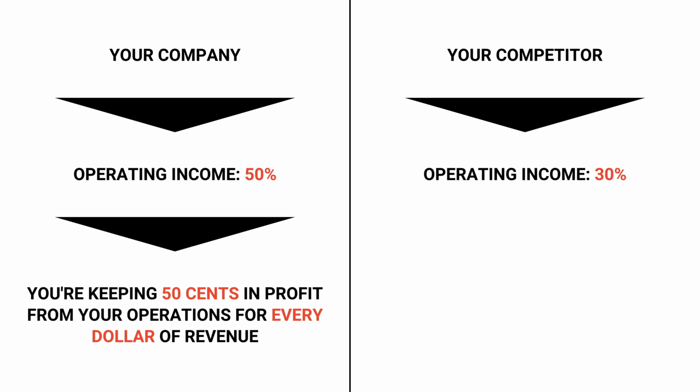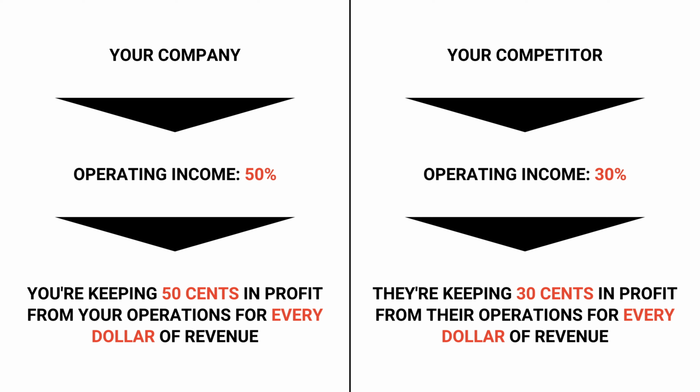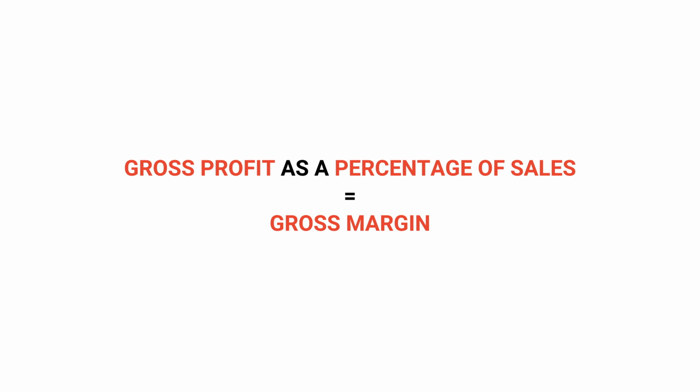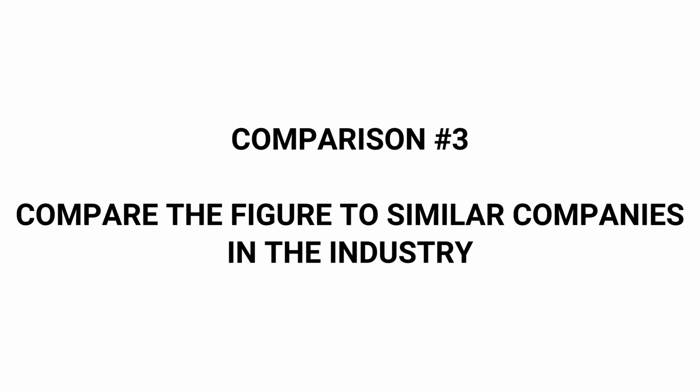You are keeping 50 cents in profit from your operations for every dollar of revenue you make, while your competitor is only keeping 30 cents. When you express operating income as a percentage of sales, it's called operating margin. When you express gross profit as a percentage of revenues, it's called gross margin. Once you have converted items into percentage of revenues, you can compare them among different companies. Every industry has standards that you can use to compare your company's financial performance.